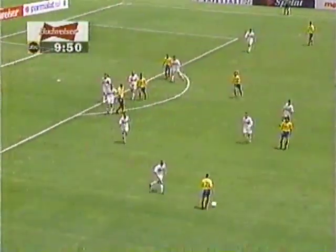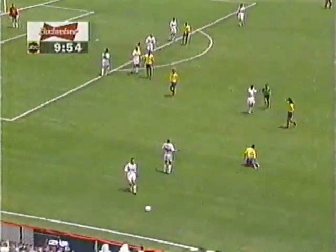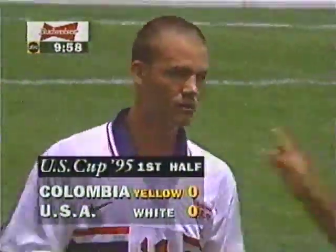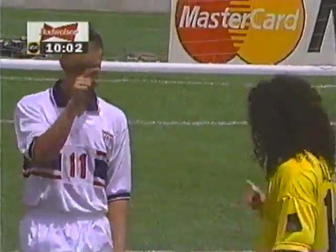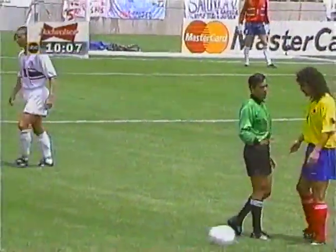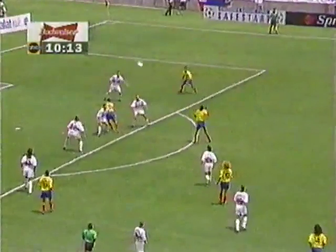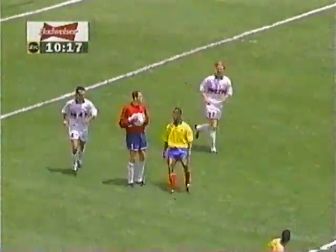So Colombia, Alvarez sends it to Santa, their side, and the trip right there. Wynalda tripped him up. And look at now, Wynalda is having some words with Alvarez. Well, I think Wynalda fouled. That's for Alvarez, number 14. Yeah, I think Wynalda did commit the foul. He's claiming that Santa took a dive. Off the head of Rincon, and Friedel will come out and gather it in.